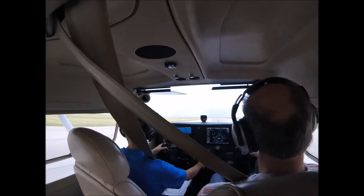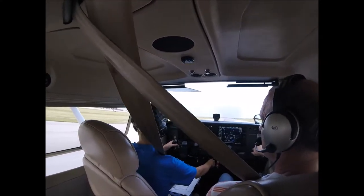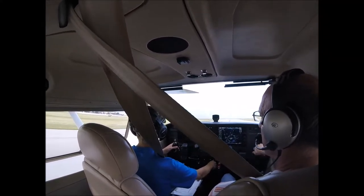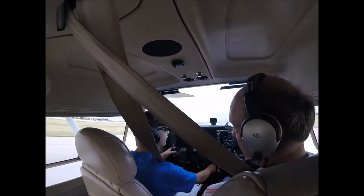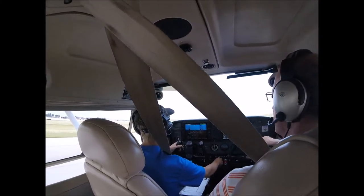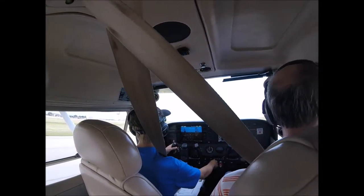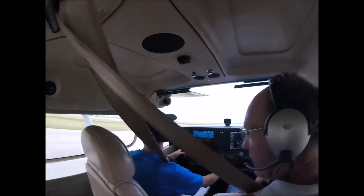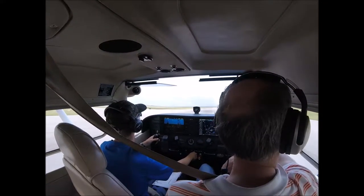Cessna 31 Hotel, 20 miles north of Abilene Airport, there's a 10 mile diameter of extreme precipitation. 31 Hotel, yeah, we have that. Fort Phantom is kind of the area where we're heading, that and just east of there. Roger. That's a cell up there 20 miles away.